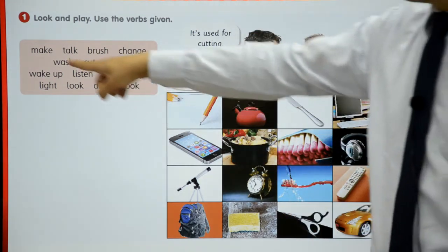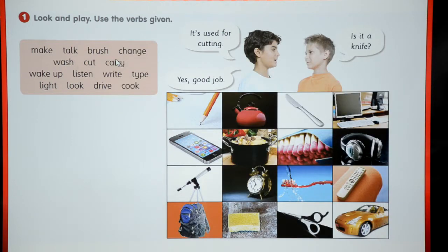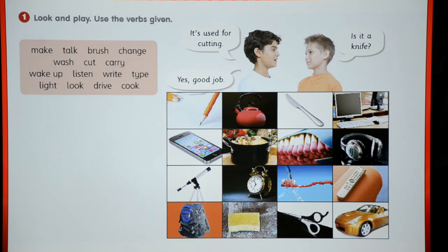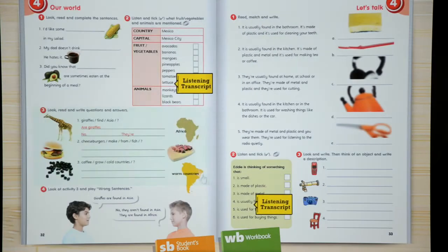And we can use these verbs, like make, talk, brush, change, wash, cut, carry, wash up, listen, write, type. When you type, we had this word before. Light, look, drive, and cook. Okay? So it's a very easy exercise and you can do it with your brother or your friend if your friend comes to your house. Okay. So I have these new vocabulary. You're going to memorize them, then we're going to play this with your friend.